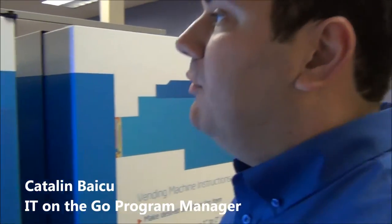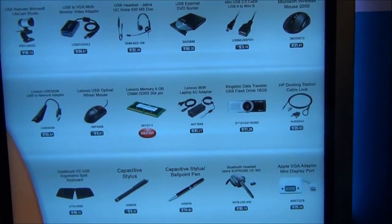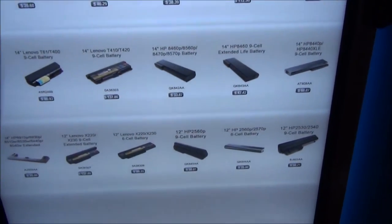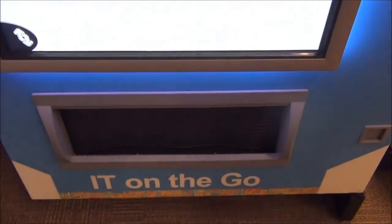Hi, my name is Catalin Baicu and I'm the program manager for the IT vending machine, or IT on the go concept. We are looking at the second generation of IT on the go, which is using Intel architecture technology. It has a vPro chip in it, and also it's using the AIM Suite technology.